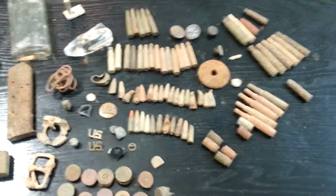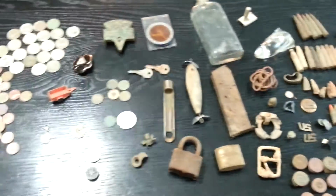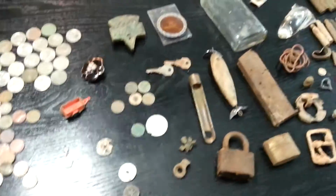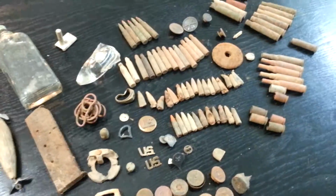This is Exploring Alabama. I wanted to show everybody a video of the things I've found since I finally went out and got me a Garrett AT Gold. I've been doing it a few months now, maybe 3 months, and I found some pretty cool things, maybe not as much as you pros, but some cool things.